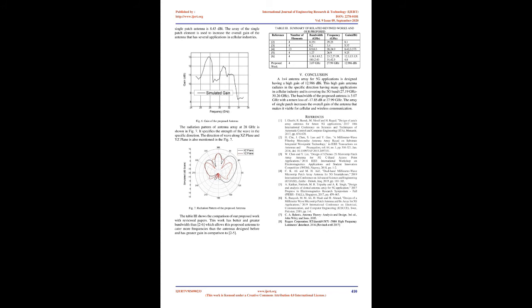By increasing the value of R, the radius of truncation, as shown in Figure 2, the resonance frequency shifts towards higher frequencies. At R equals 2.5 mm the antenna resonates at the desired frequency of 27.99 GHz. Simulated S parameter at different values of R.